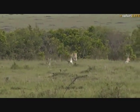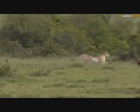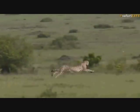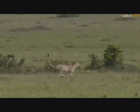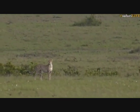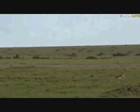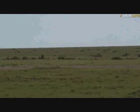Here we go. Is she going to catch up to them? She's singled off the youngster. No, it looks like she's given up. Oh. Well done, Tommies. You guys did very well to escape that. Whew.